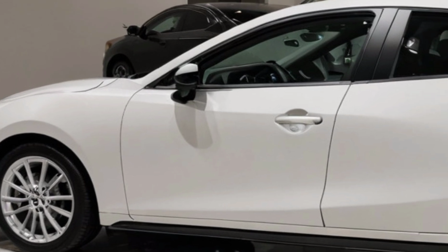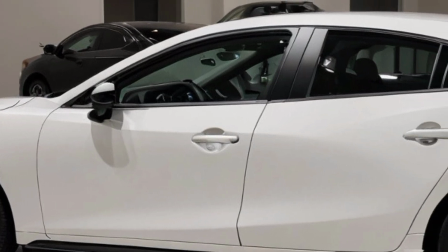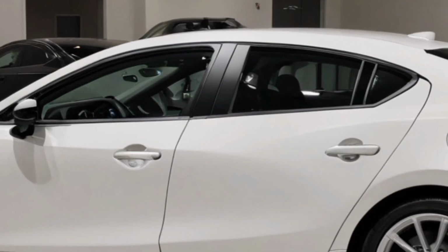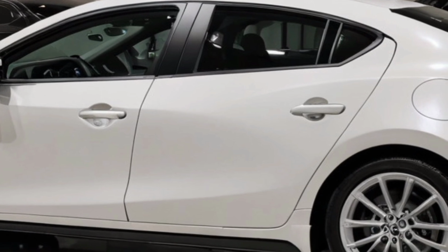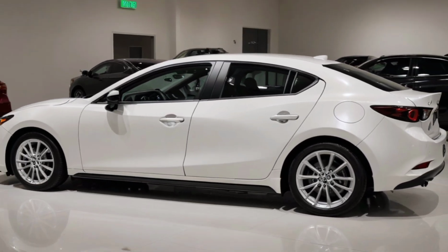profile that strikes a perfect balance between refinement and athleticism. The car's body is gracefully curved, giving it a sense of movement even when it's standing still. This is all thanks to Mazda's Kodo design language, which focuses on creating beauty through motion. The roofline smoothly flows towards the rear, maintaining an aerodynamic profile that contributes to both aesthetics and performance.